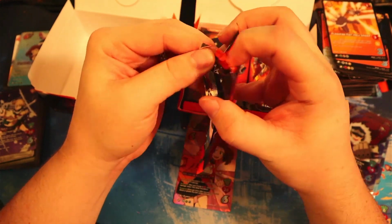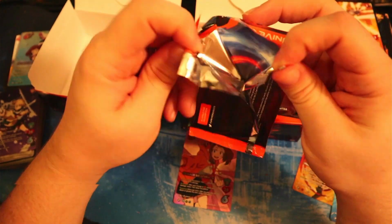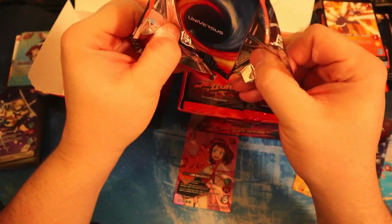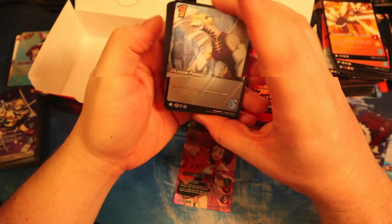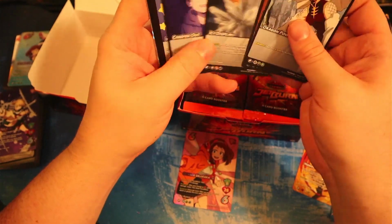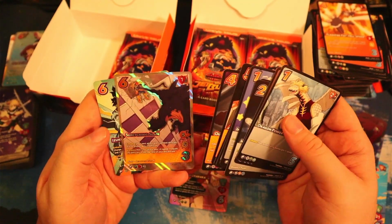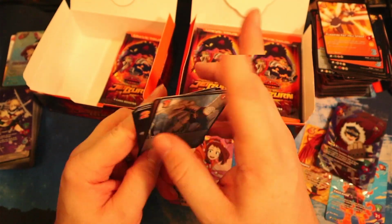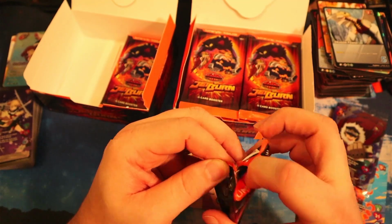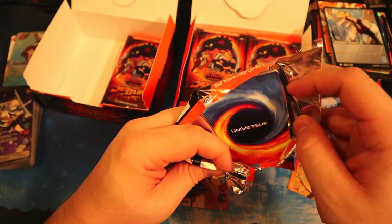I don't know the ratios of alts and stuff like that to get, and the super rares or secret rares, the SRs, the ultra rares, and then SRs after that. Go down a little bit there. Stretching Slam again. Ooh, another Izuku Midoriya. Very, very cool. Not foil, but still just looks really good. For a card not being foil, the colors on it just pop so well.